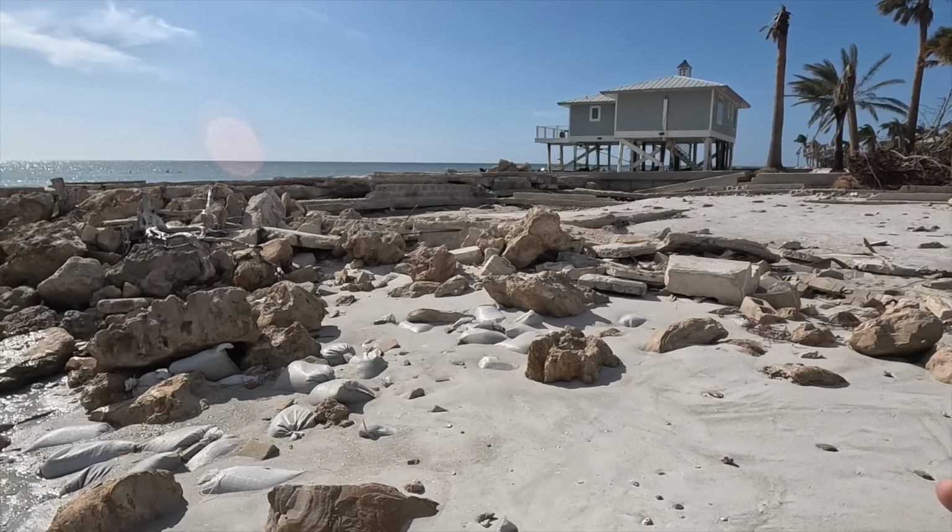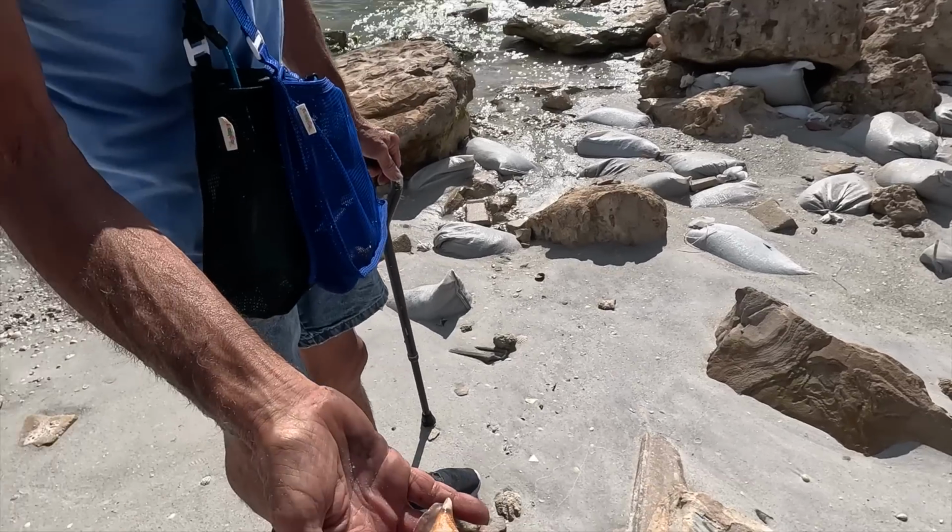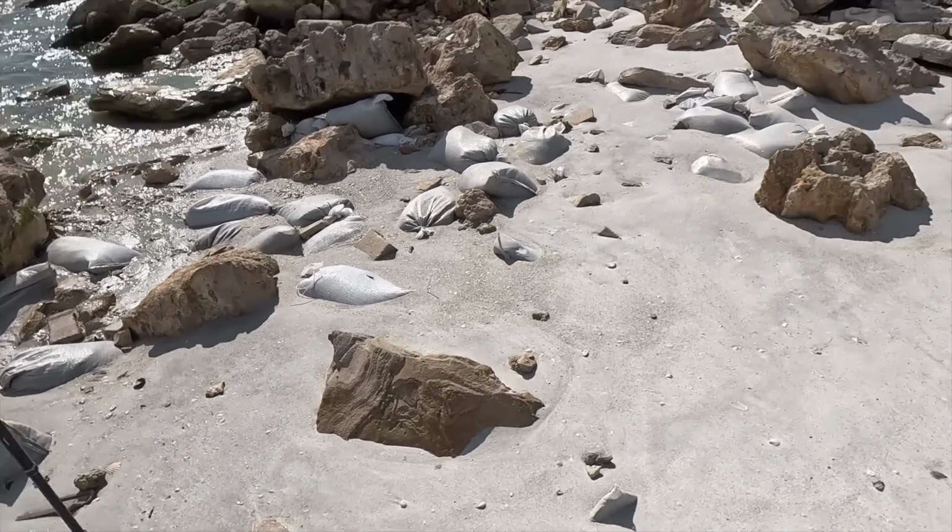You gotta come with me. Found a baby fighting conch? Look at him, he's gorgeous. Oh yeah, he is a pretty one. Nice purple on the bottom by the stromboid notch. Yep.